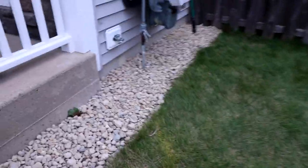So this is what I did now with the rock that I had left over. I topped off the rock here. It goes around the house.